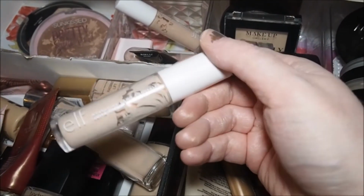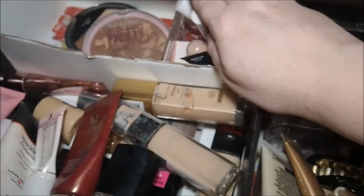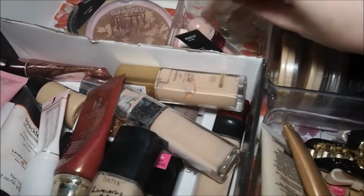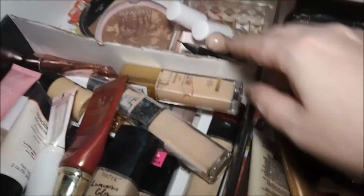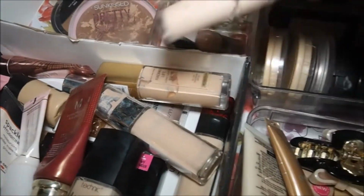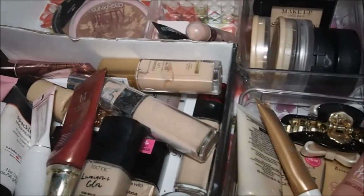That one works really, really well to brighten the under eye, and sometimes I mix them. So when I'm pulling them, I always pull both of them together. And then my Glossier one. So slim pickings, guys. I think I'm just going to pull both of these out. Definitely need to pick up some more concealers.